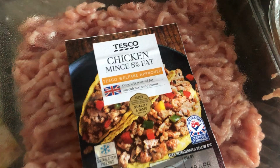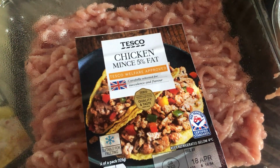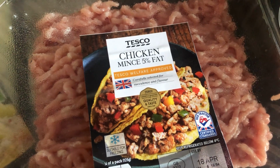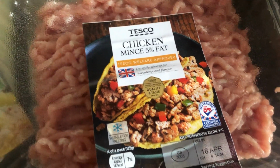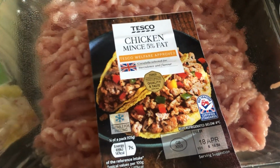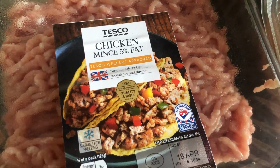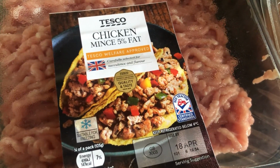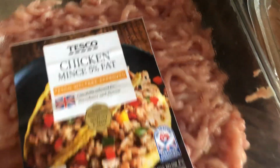It was £2 something. I could quickly look. If I could see it quickly, I will tell you. And of course, I'm probably not going to quickly see it because that would be typical. £2.49. I thought that was really good. Hopefully it's really tasty. Hopefully I like it. I don't mind turkey mince, but it can be a bit dry and it's not always the most tastiest. But I am intrigued to try that.